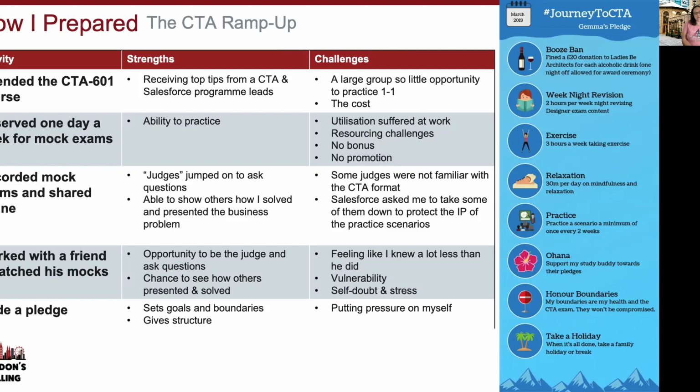In terms of other preparation tactics I employed, I reserved 1 day a week for mock exams. That gave me the ability to practice. However, as a consultant, it did mean that I couldn't really get involved in heavy billable work. There were some resourcing challenges because clients don't want to be told that they can only have someone for 4 days a week. So my utilization did suffer, and that meant that I had no bonus that year, and I was not eligible for promotion as a result. So that's something just to consider if you work for a systems integrator that has those targets.